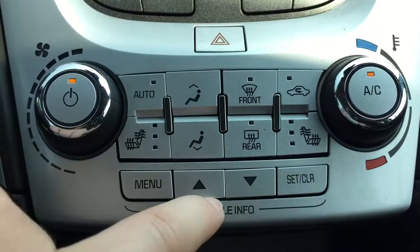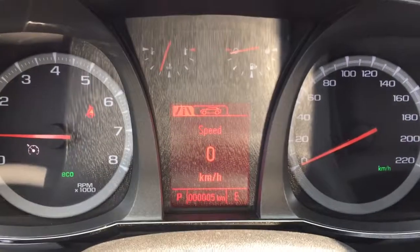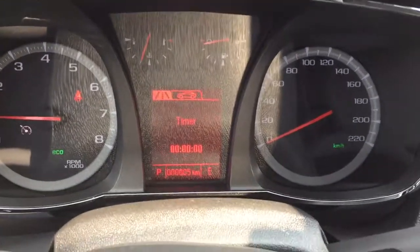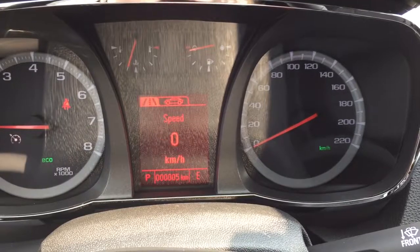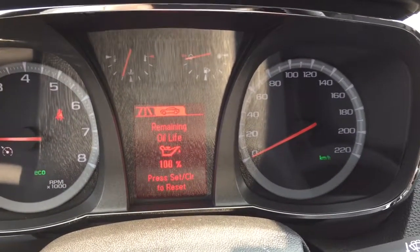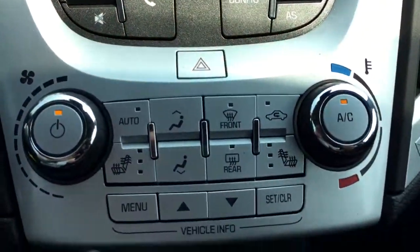These 4 buttons below actually control the driver information center, which is the screen right here in front of the driver. So you can flip through different information about the trip. So there you have the speedometer. You have average vehicle speed, fuel economy, fuel range. Or you can also look at information about the vehicle itself. So you can switch units if you're crossing any borders, oil life, and tire pressure. So basically anything that the driver may need to know about the vehicle or the trip is right there in front of them and controlled at their fingertips.